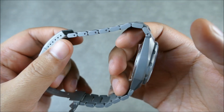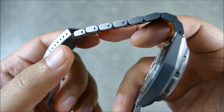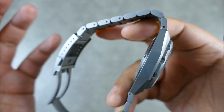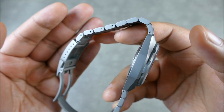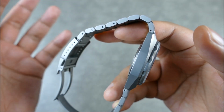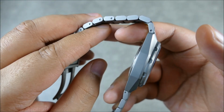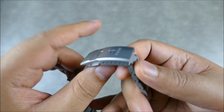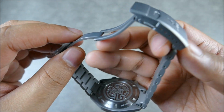You also get, check that out guys, screw in connecting pins. How many people love that? It seems to be really the default ask, and Warner Watch doesn't have that. Somebody in the comments has to say something. So guess what? You don't have anything to say anymore. Besides maybe thank you. Then you get over to this clasp, guys.